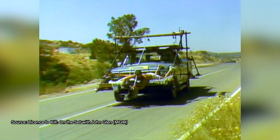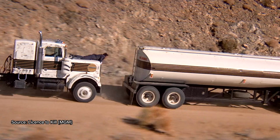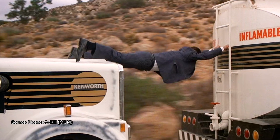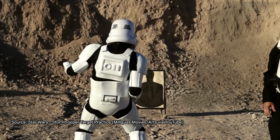Badass. Let's also give it up for the stunt team as well as Timothy Dalton, giving us everything they've got during this routine, which I'd like to refer to as the human hook, performed at a frightening breakneck speed. Luckily, the aim for these bad guys is only slightly above that of a stormtrooper.